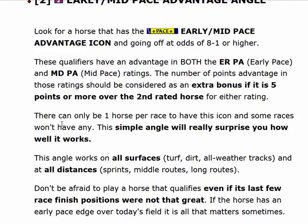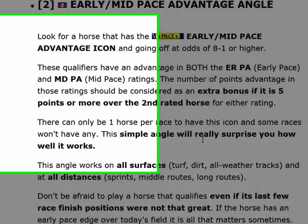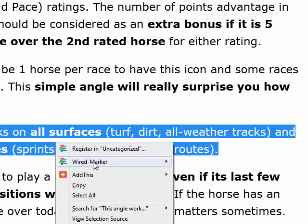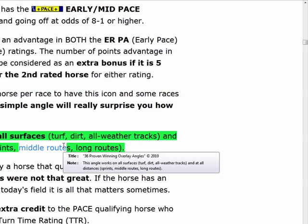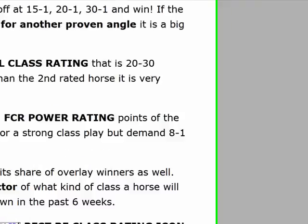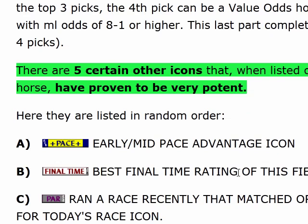But there can only be one horse per race that can have this icon, and some races won't have any. The simple angle will really surprise you how well it works. Here's your key here. This angle works on all surfaces: turf, dirt, all-weather tracks, and at all distances: sprint, middle routes, long routes. So what we have here is turf, middle route distance. So yes, we are there. We have a positive going with that. Also, angle 10 is another one this horse qualifies for. The value odds angle. There's 5 other icons that, when listed with the value odds horse, are very potent. Pace right there at the top. Okay?